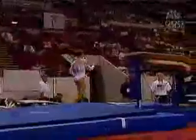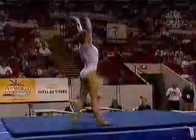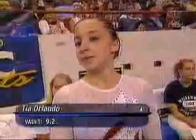One of the things that is critical on this vault is to explode. We saw Anya Hatch have all the time in the world to finish this. She kind of has to crunch it down a little bit. Her hips bend as she's landing, which is a deduction, and then, of course, a step forward. So a 9.2 for Orlando. Halfway through these preliminaries.